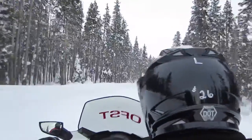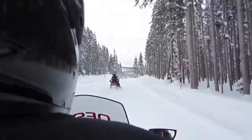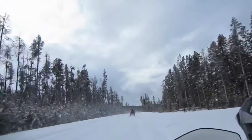Unfortunately, the drivers in front of me often slowed me down, and I followed all of the speed limits posted in Yellowstone, of course. We often came across snow coaches, which are becoming the more common transportation in Yellowstone.